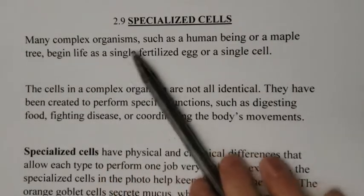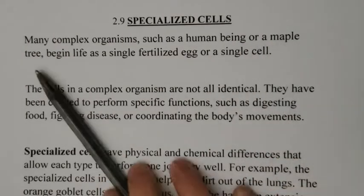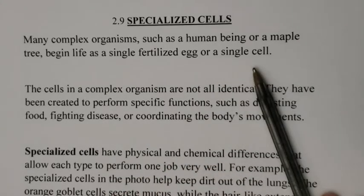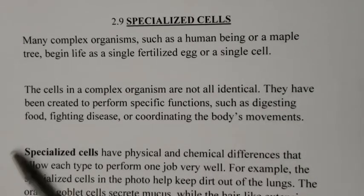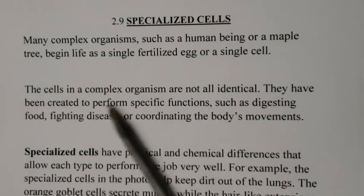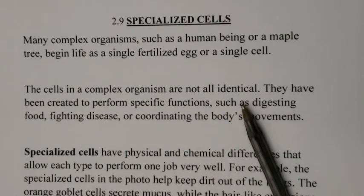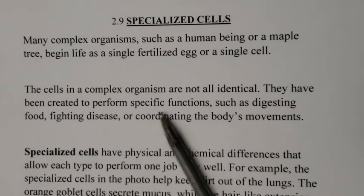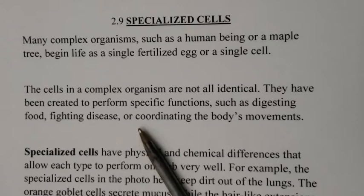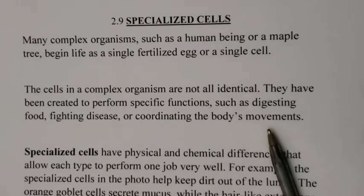Many complex organisms, such as a human being or a maple tree, begin life as a single fertilized egg or single cell. And these cells begin to multiply and grow, and they become these specialized cells. So the cells in complex organisms are not all identical. They've been created to perform specific functions such as digesting food, fighting disease, or coordinating the body's movements. So the cells in your body are very, very different from each other, and they all have a specific job.